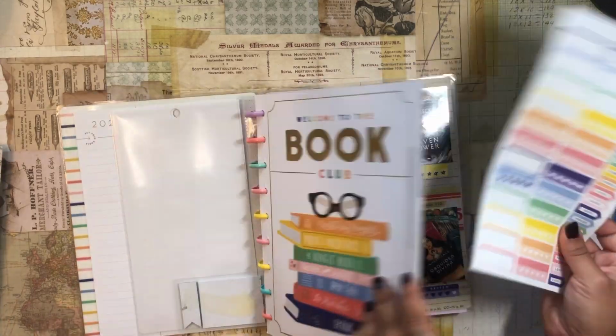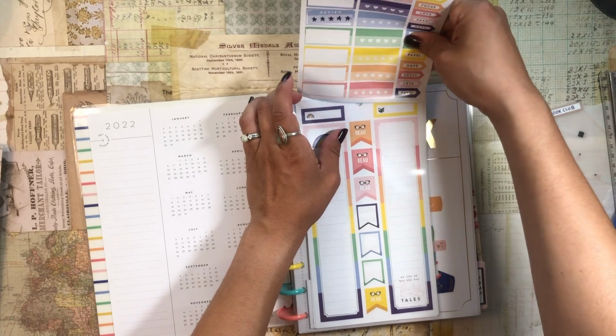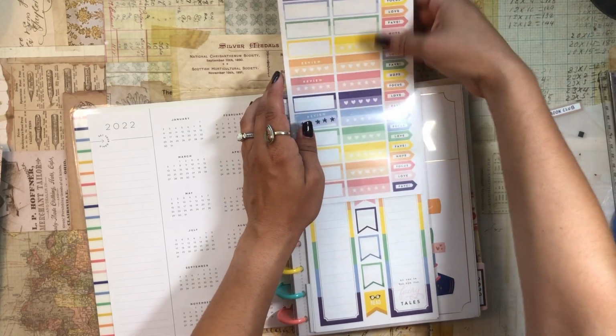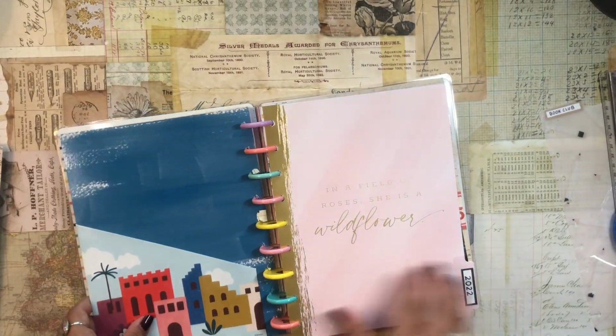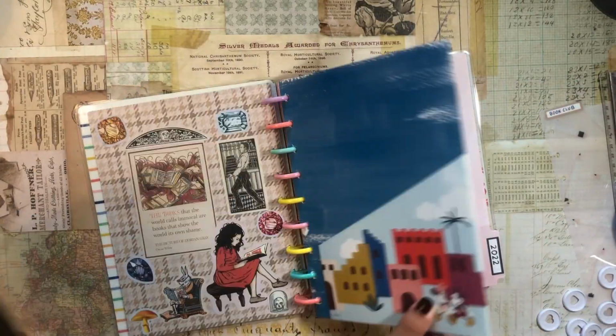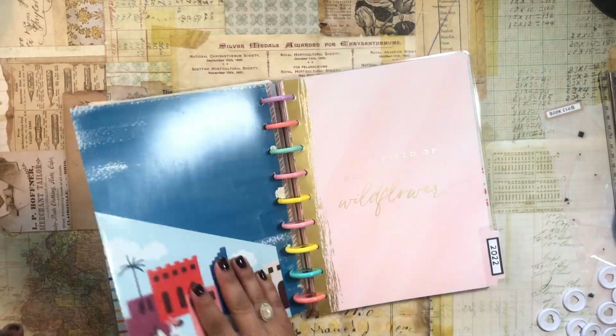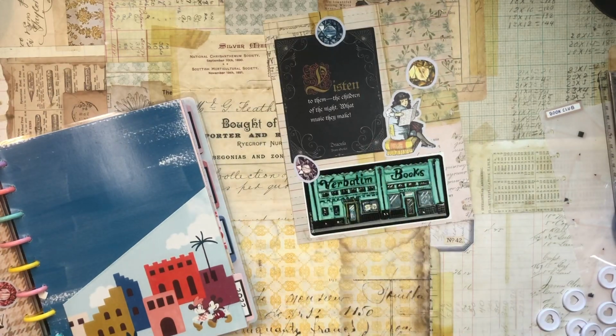I'm gonna tuck this sheet back into the sticker storage sheet. You know what I think I'll do? I think I'm gonna decorate this Mickey folder with these stickers here. So I'm gonna need my undo.